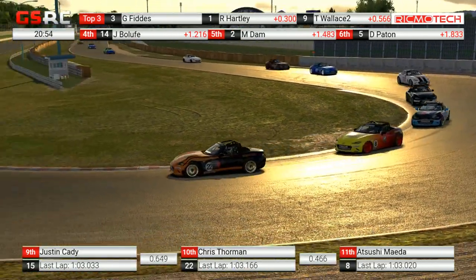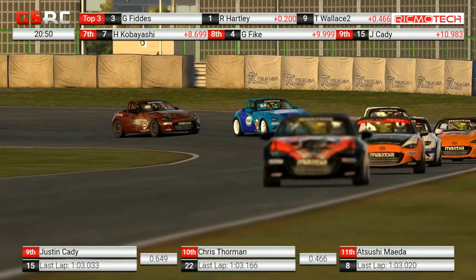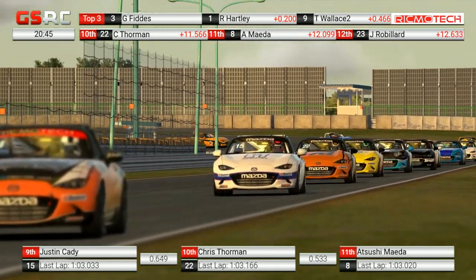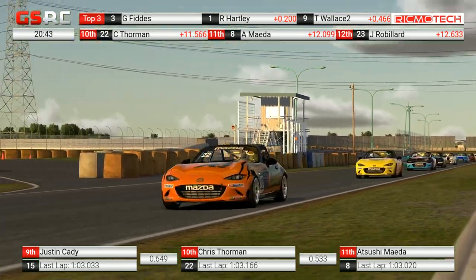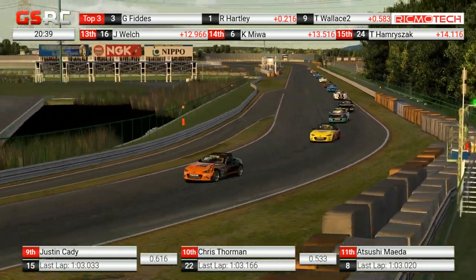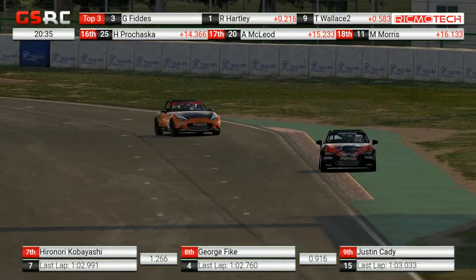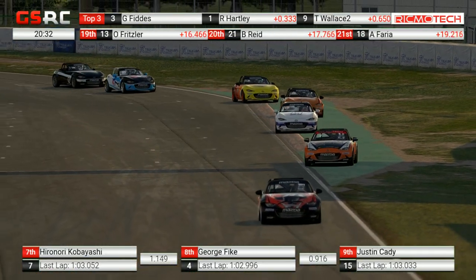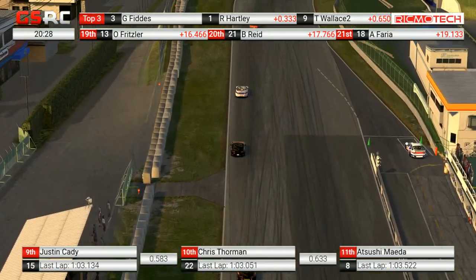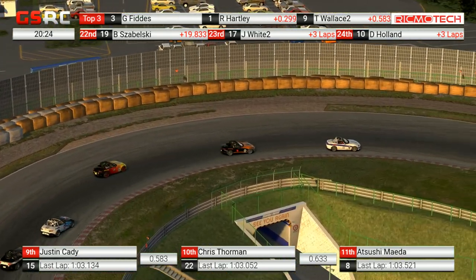Atsushi Maeda had a cup of coffee in the MX-5 World Tour, racing back there in 11th position right now, looking at the back of Chris Thorman. Justin Caddy, a name we're not familiar with, sitting up there in 9th, right behind a very familiar name, George Fike, sitting in 8th. Yeah, and this is pretty much what I expect. Look at all the cars line astern. It's going to be a lot like this for most of the race until someone makes an error, and we'll see all hell break loose like we did at the start again, where everybody scrambles and tries to make their move.